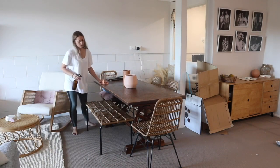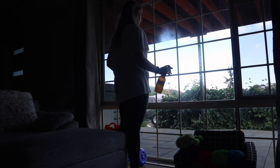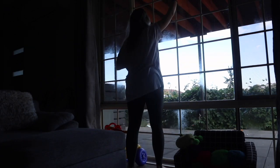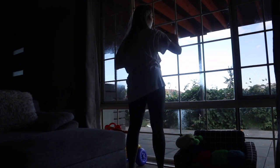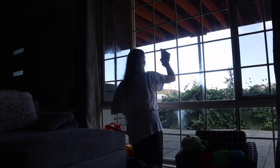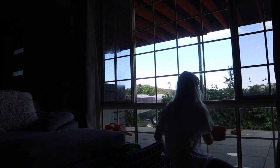So now we're just going through and wiping down the lounge room windows, giving them a good old scrub. And I actually want to do the outside. I'm sorry guys, whenever I try to show myself wiping down windows, the lighting is always so bad because the camera's facing directly into the light source, but it does get better.